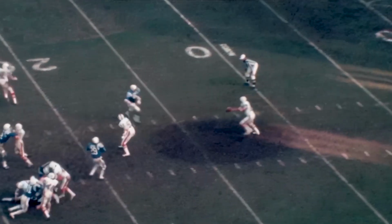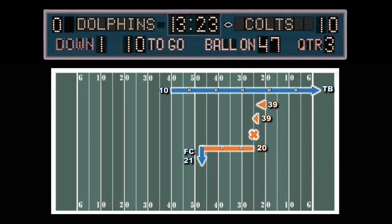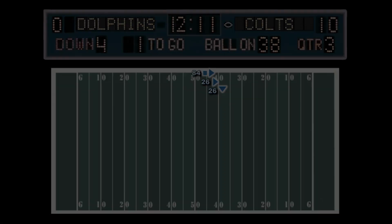So Seipel will punt. He gets the rush, gets it out of there. Almost blocked. He gets it high. And a fair catch made by Rick Volk at the Dolphins' 48-yard line. He got some tremendous pressure that time from Big Ted Hendricks, and he almost blocked it, only a 21-yard kick as they're going to mark it at the 47-yard line. So the Colts, as they have done for most of the afternoon, have excellent field position. It brings up a fourth down.